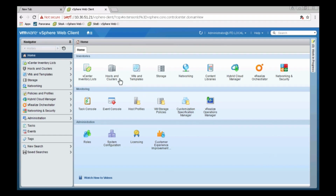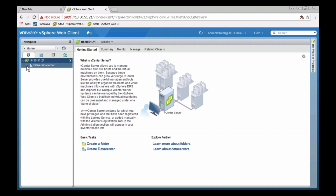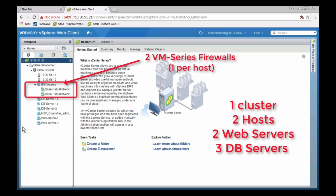So in Site A, I have one cluster, a couple of hosts, some web servers, some DB servers. This is just an example. I have one SVM per host. I have two hosts here, so I have two Palo Alto Networks SVMs here.